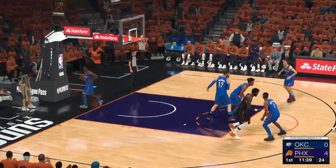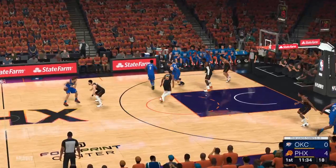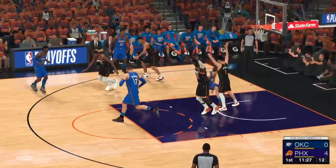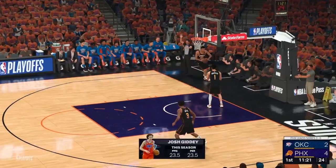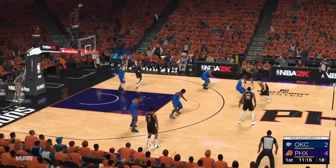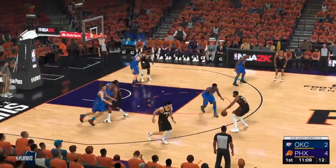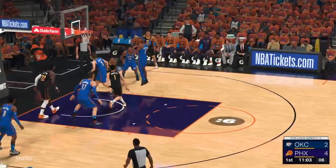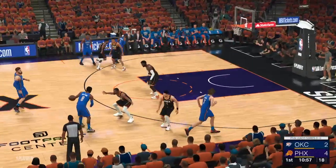Bradley Beal has been one of the most consistent scorers in the game. His first one. The defensive effort was lacking a bit, but hey, give him credit for finding a weakness there. Just really smart basketball and exploiting whatever holes that he's seeing right now in the defensive squad. Now here's Durant. Pass to Booker. Oh, it's blocked by Gilgeous-Alexander. And the wingspan coming into play for SGA, just getting on top of that one.